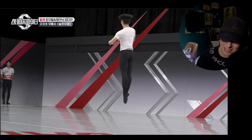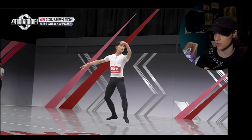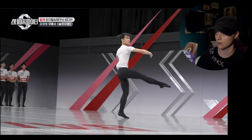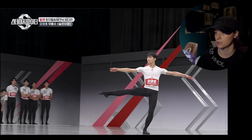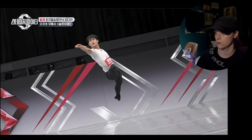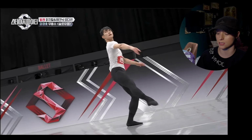Look at how tight that is. Look at the inner thighs engaged. Come on now. So it's what? A la seconde sequence. What is it? Kang Yong Ho. Nice. Turning jetés were gorgeous. So yeah, he's taking the top spot for me.